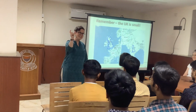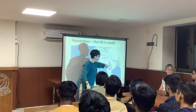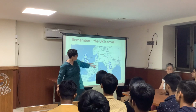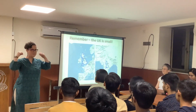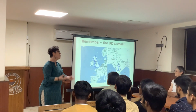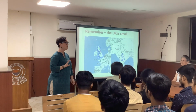But it's actually geographically pretty small. So I found this graphic that shows the area of UK against the Indian map. It shows you just how small it is. Lots of people think of UK as a big place to go, a really important place to go, but it is actually quite small, and our higher education system is also quite small.